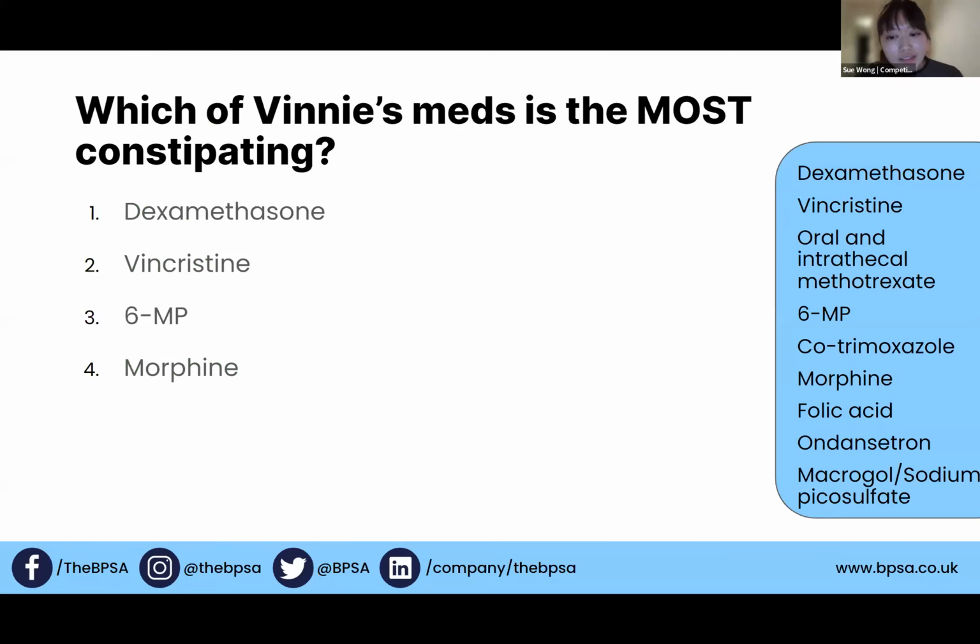Okay, should we add a PPI? So think about this one, because before we said the PPIs interact with methotrexate and will increase risk of toxicity by competition. But we have to think, Vinny's on dexamethasone, isn't he? So should we give him gastroprotection? Oh no, I lost my poll. Oh, there it is. Okay.